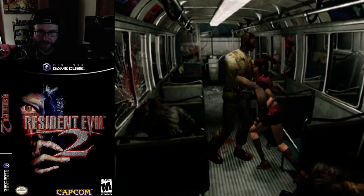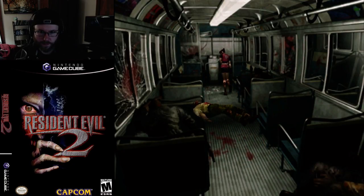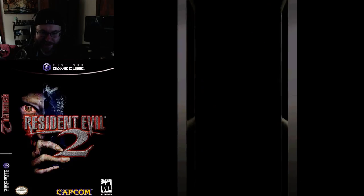Poverty Game Note says he used a Game Shark code to use Leon's model and Claire's storyline, which made the game really awkward. Okay, that sounds pretty good.